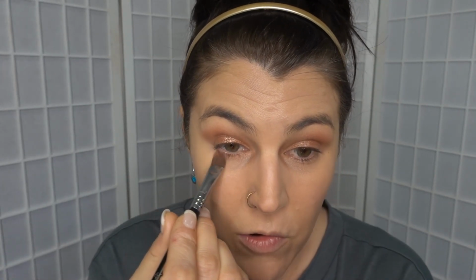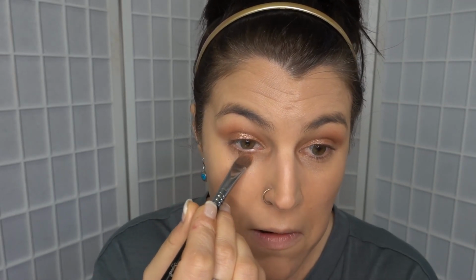I think I would have put that on my lower lash line too. This base looks so pretty. Look at that, just by itself. Beautiful. But why I wanted to put this on is because I'm not generally a big fan of cool colors on myself. I wanted to bring in just something a little bit softer as a base. So we'll see how this goes.